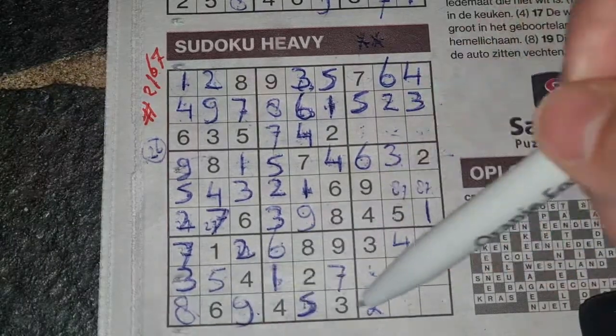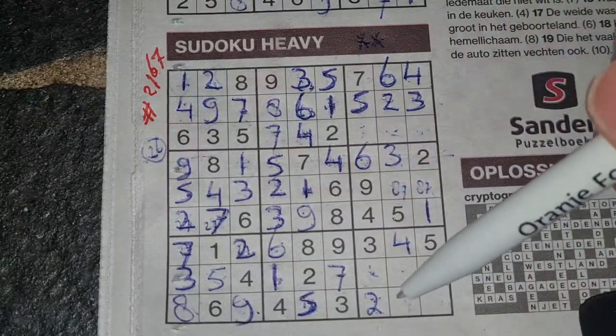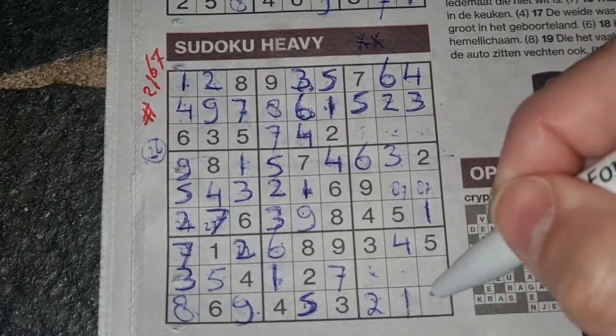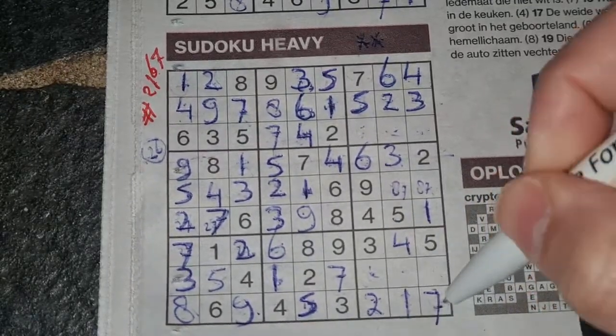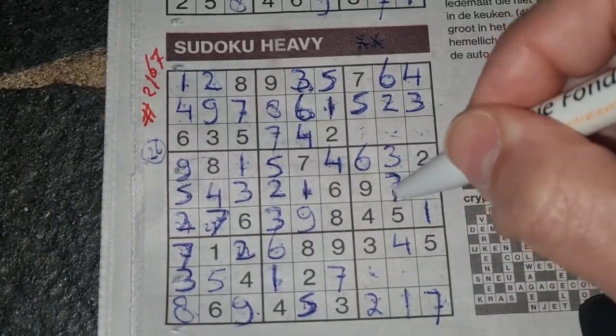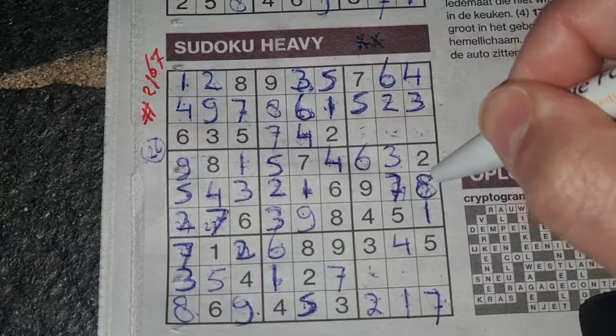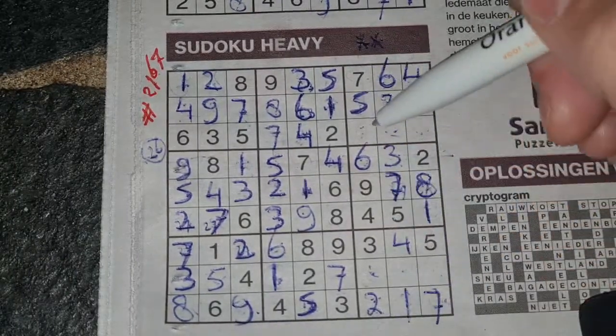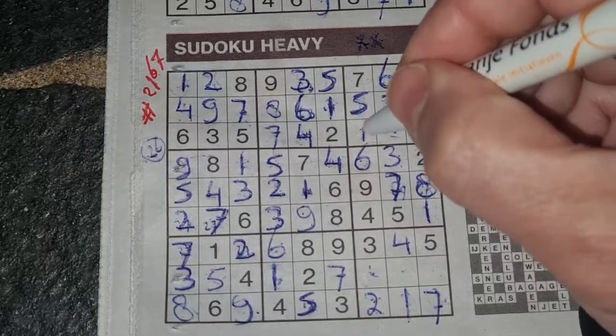2 numbers left in the last row for the numbers 1 and 7. We have a 1 here, no 1 there. 1 should be here, and the 7 goes there. Now we have a 7 here, so this cannot be 7 anymore. This should be the 7, and this should be an 8. 1 in the last column, 1 in the column next. So in that column, the only place for the 1 should be there.